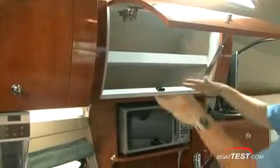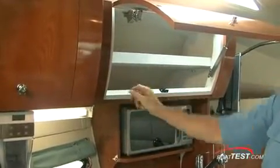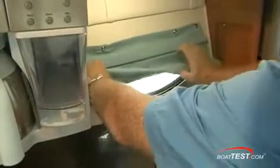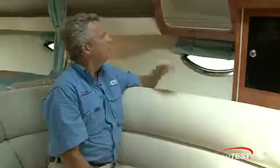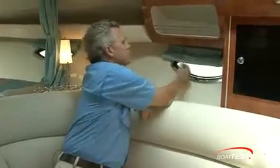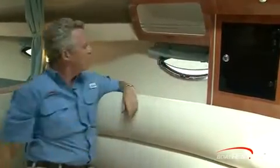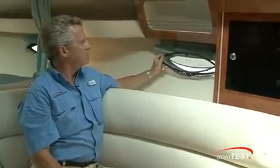Overhead, a storage compartment that's beveled, starts at 19 inches deep and tapers down to 13, so even on the small side, it's still big enough to hold your dinner plates. Here's a method for blocking off light in your port lights that you don't usually see. Roll up curtains. Here's another feature on the port lights that you don't typically see. There are small catches to hold it in incremental positions all the way up. Plus, there are screens that can be placed into position.